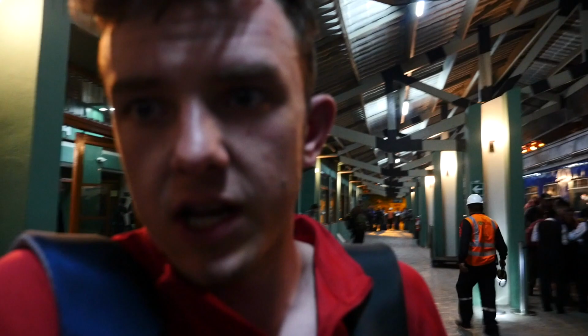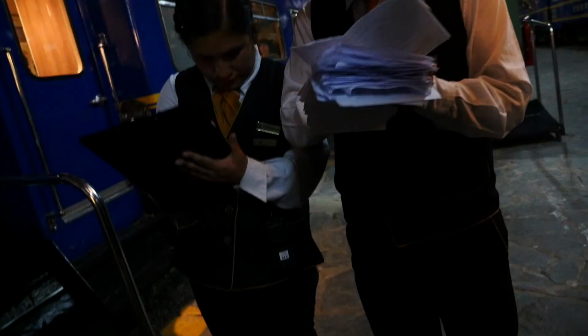So we're about to go on the train. Last little journey now before we get back to Cusco. Well, I say last little journey. We've got to go on the train, then we've got a little bus, then to Cusco. So yeah, this is the last stop before we go. Just got back to the hotel after a grueling 2 hour journey back in a car, cramped legs.